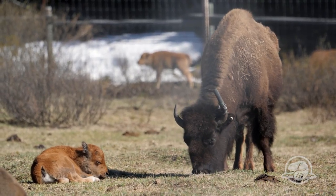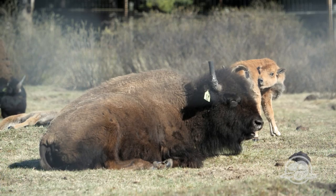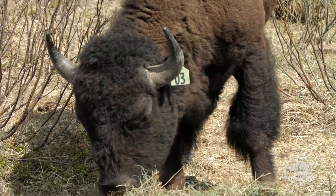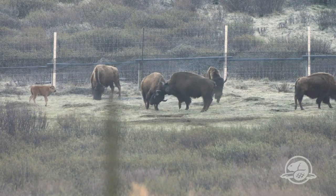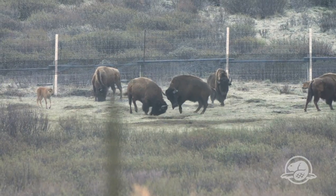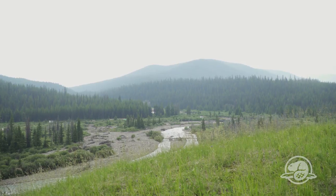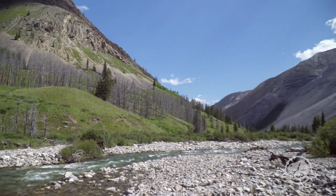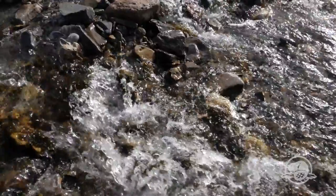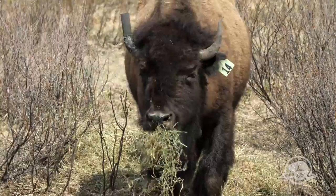We're here in early July. It's 5 months since we brought bison from Elk Island National Park to the backcountry of Banff National Park into what we call a soft release pasture. Up until now, the bison have been contained in the winter pasture. Now we've prepared a summer pasture for them, and tomorrow we're going to release them into that, where they have twice as much area, access to a river, and they have natural forage.